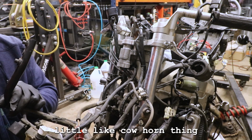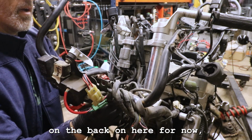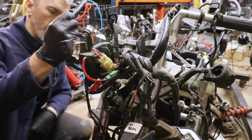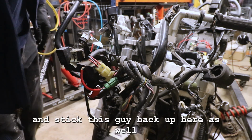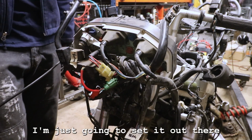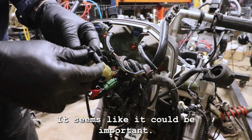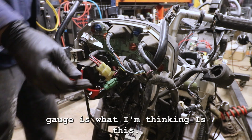I'm gonna put this little cow horn thing on the back on here for now, because what else am I gonna do with it, you know? I'm just gonna throw one bolt on there just to hold it in place. I'm gonna stick this guy back up here as well. Here, actually, I'm just gonna set it right there, and then I actually need to figure out what this is and where that goes. It seems like it could be important. It also might just be the temperature gauge is what I'm thinking.